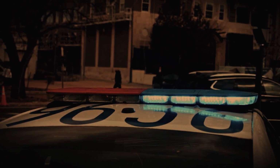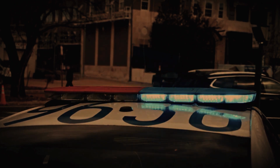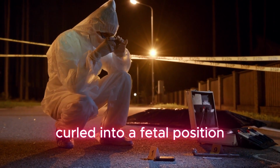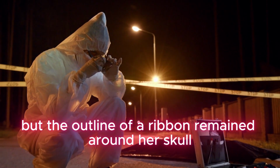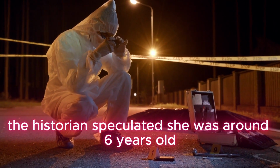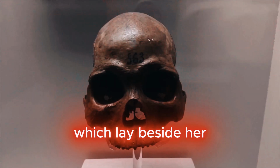Behind the cavity was a narrow space, maybe 2 feet wide, sealed at the top. Inside lay the skeleton of a child, curled into a fetal position. Her dress had long since decayed, but the outline of a ribbon remained around her skull. The historian speculated she was around 6 years old, buried with her favorite doll, which lay beside her.